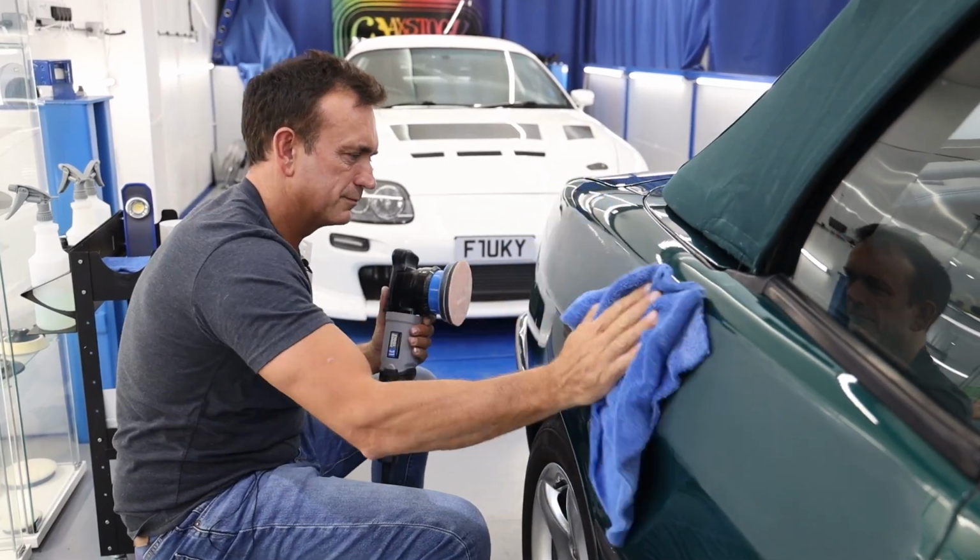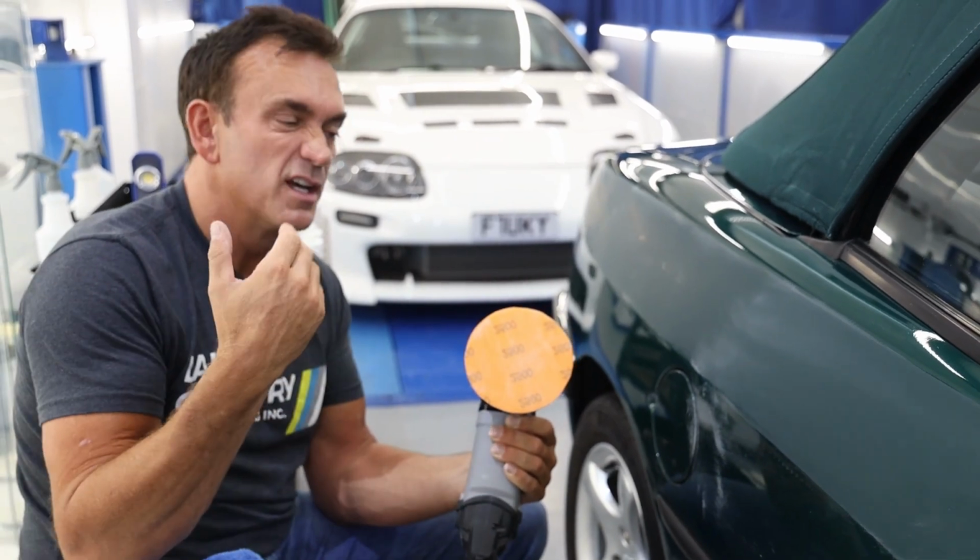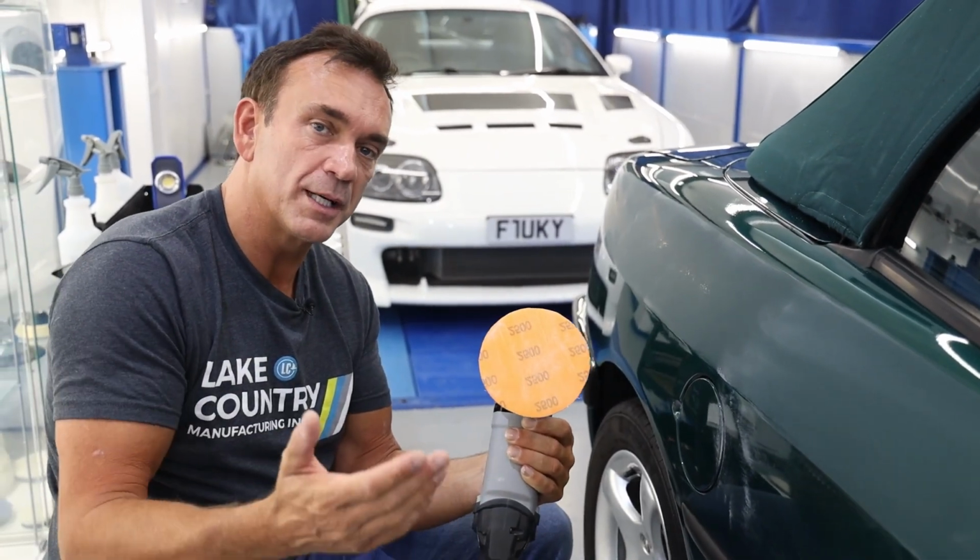So this is now the 2500 grit stage. What you're going to see is a slight improvement in gloss. It's just a slightly more refined sanding, so it makes the polishing easier.